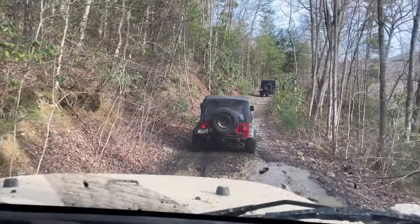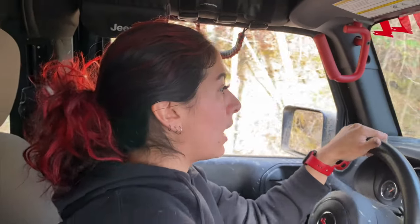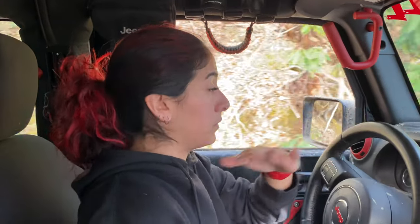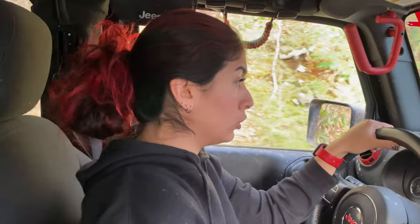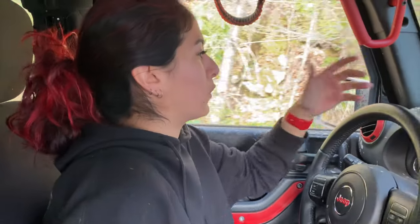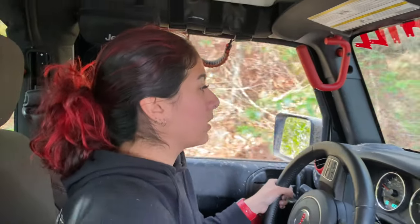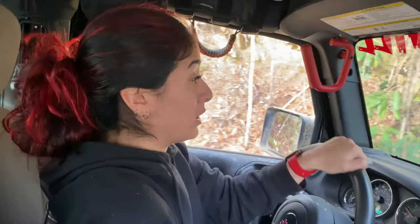Alrighty guys, so I went up the optional portion there, and we met back up with the group. I would rate Goat Trail, at least to where we're at now, a 2 in 10. I don't even know if we should rate trails the same as off-road parks, but I would say a 2, only because a 1 I would give to a regular paved road. This has a couple puddles.